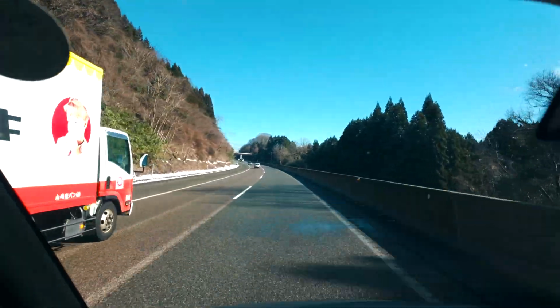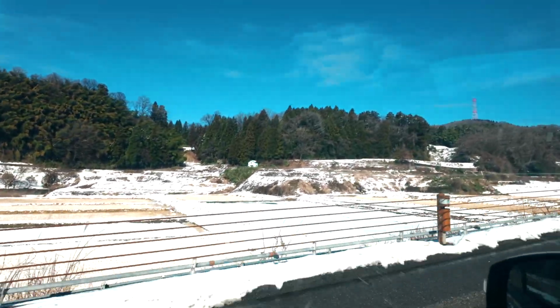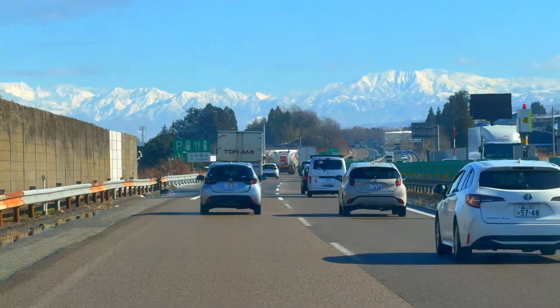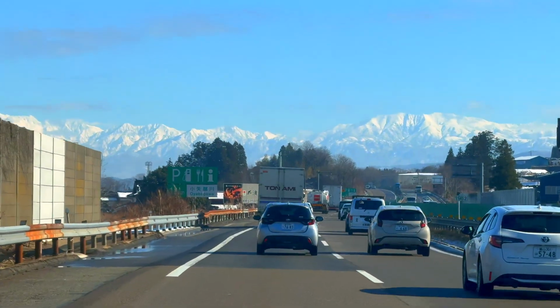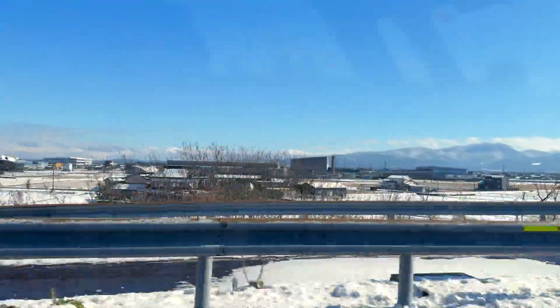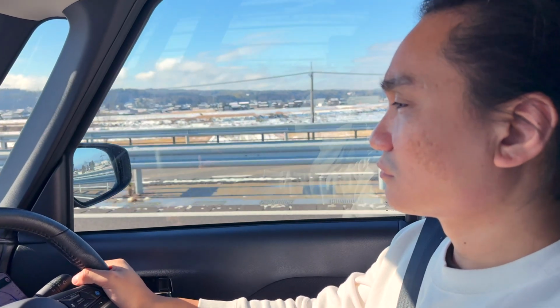Back on the road, the closer we got to Shirakawa-go, the more snow we started to see. The breathtaking views of the Japanese Alps made the drive even more special. This was another reason we chose to travel this way. Driving through the scenic countryside is something we truly enjoy and consider a significant part of the trip.